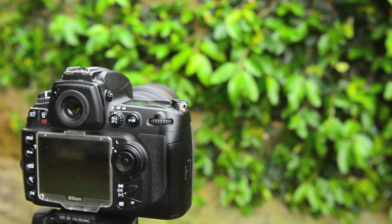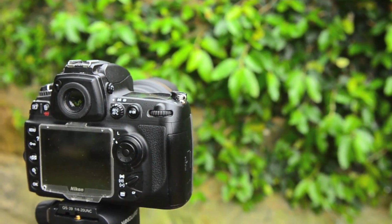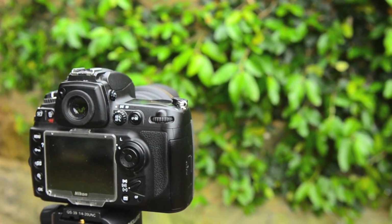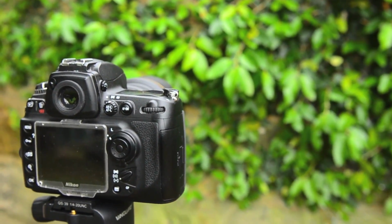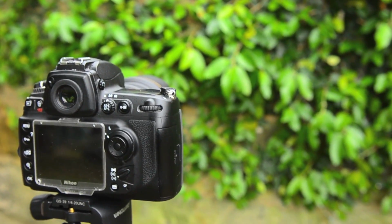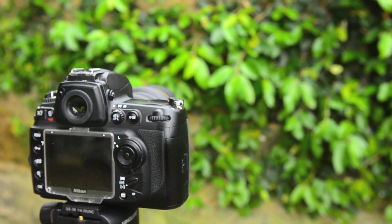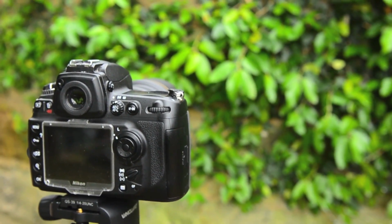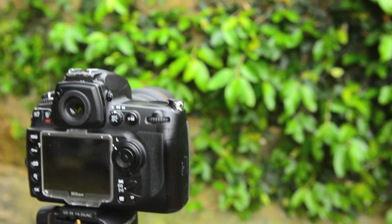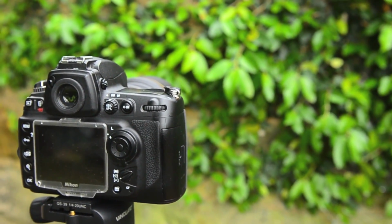Okay, so here's the first test I'm going to run. It's a focus speed test, and I'll also do the image quality here. You can see I'm only about a meter or so away from this wall with vines on it. Because this is a super wide angle, it makes sense to me to do a close-up focus test. You don't need to worry about the focusing speed so much if you're shooting a landscape from ages away. So we're going to start out with the Nikon 14 to 24.